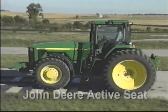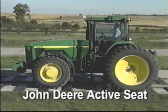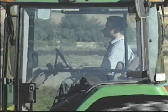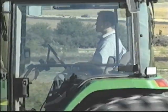Now watch the same tractor on the same course with a new active seat. Notice how level the operator's ride is compared to what the tractor is doing. The active seat uses an electronically controlled hydraulic system to counteract the rough motion.